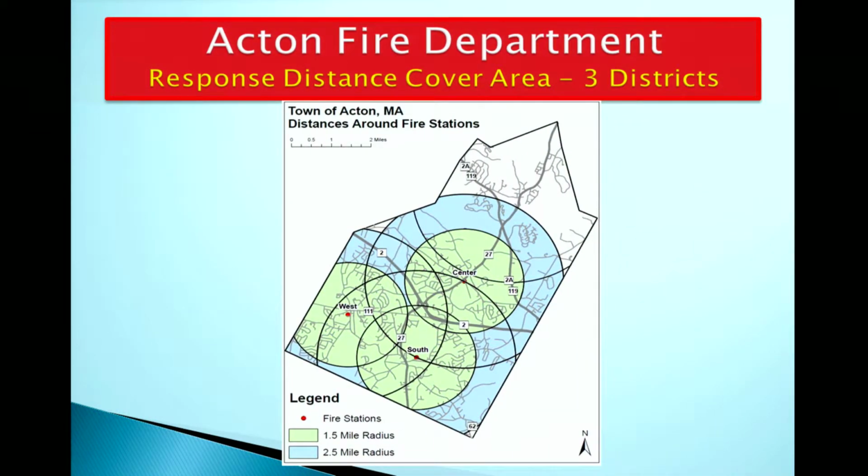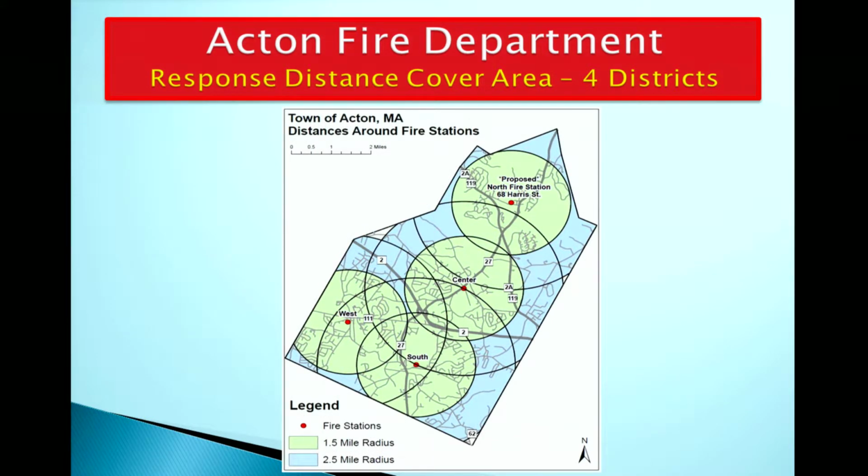So this is strictly a distance map of the current three stations. The inner circle is a mile and a half radius around each station, and the outer circle is the 2.5 miles around each station. It gives a visual impact of how North Acton just isn't covered according to these standards. And then this is with the same circles with the proposed North Acton station. It really brings the town into a better picture to serve everybody appropriately.